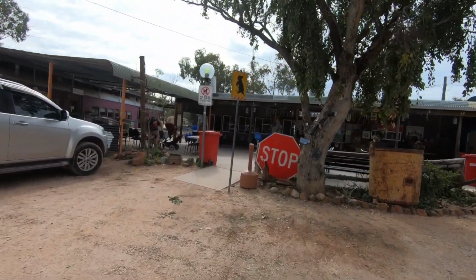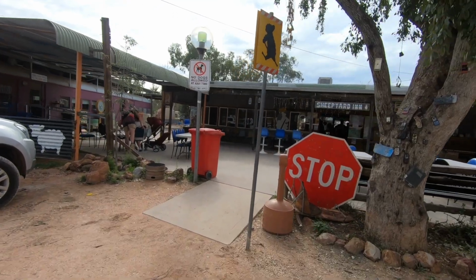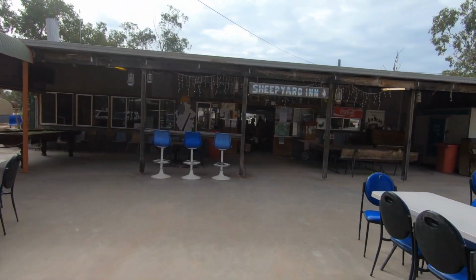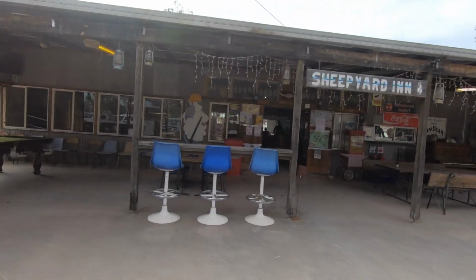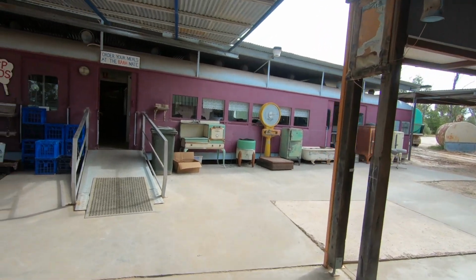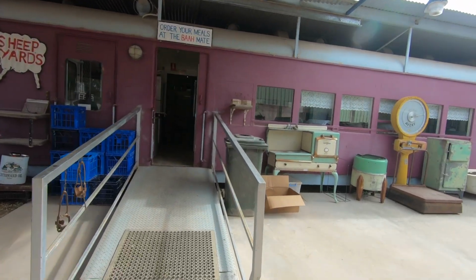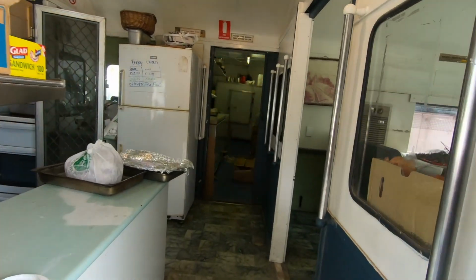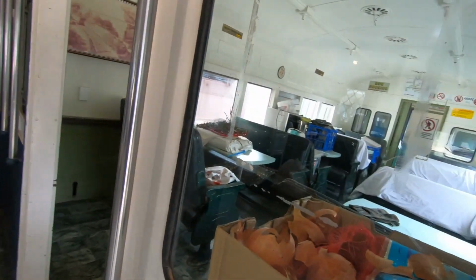You can come out in a bus and do a tour for the day, so you can really get pissed, or I'm just drinking light beer anyway. I'm the driver. Let's go and have a look in here. Kitchen. Oh, there.